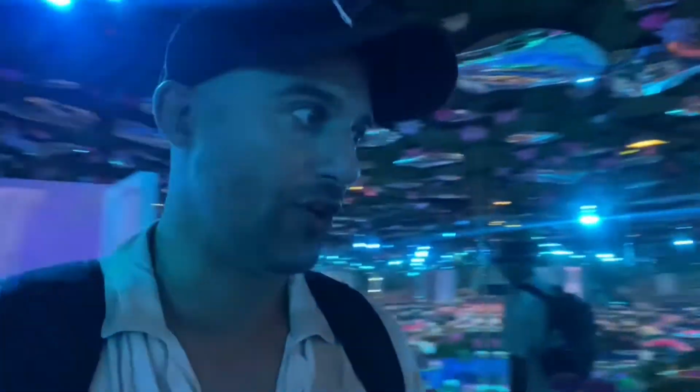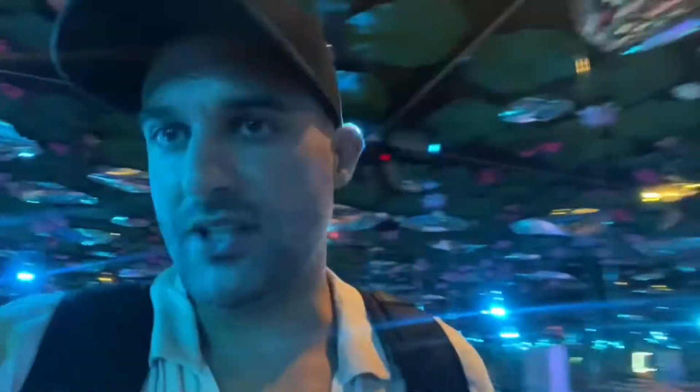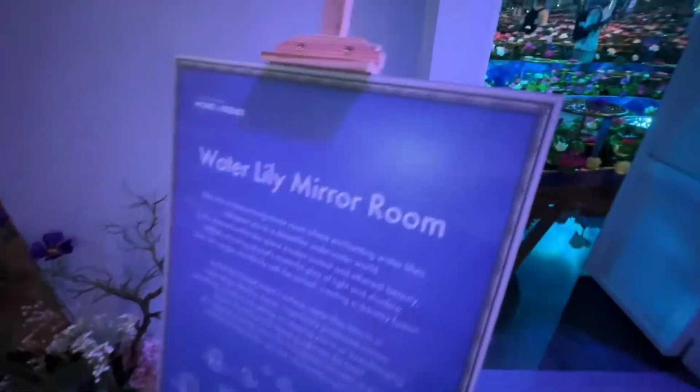And the most iconic of the Monet pieces is going to be the water lilies, of course, and here they have a mirrored room where you get to walk through and become part of the piece, and that seems to be the feeling here. It's immersive. It wants you to become part of the artworks, and so far so good. You know I'm going to like this, a mirror room.